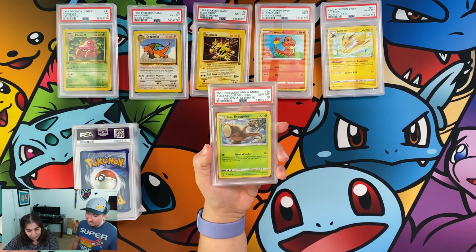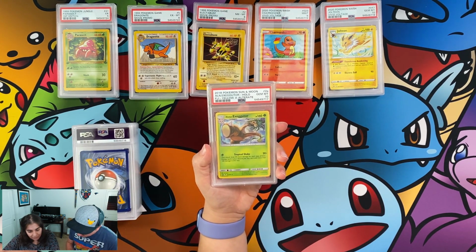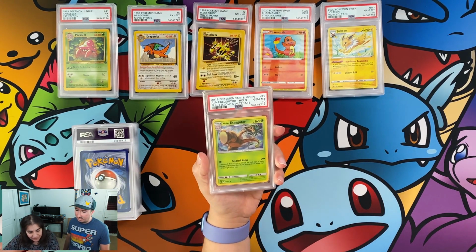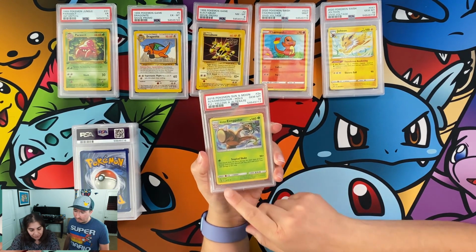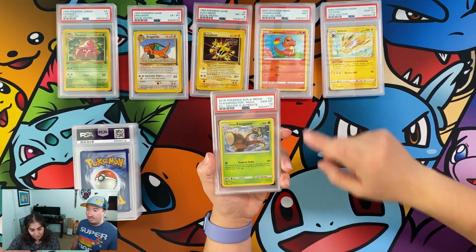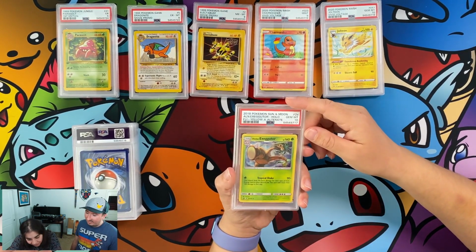Oh, no. This is not a promo card, I think. I don't recall what the A means in there. I don't know what that means either. I'm trying to think. Oh, is it an alternate or no? This is Alolan. I don't know what the A means. But yeah, a yellow Alolan. All right, not bad. Very cool card though.